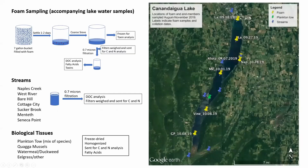You can see on the map over here, the yellow pins are where we collected foam. Some of these were shoreline samples, some were mid-lake samples. Lasher LA 927 was the one that Stella and Lindsay and I went out with Marty Lasher to collect. We tried to get some at the southern end, we tried to get some at the northern end, and we got pretty good coverage. These blue pins are where we collected stream samples. Stella and I drove around the lake and collected a bunch of stream samples. We also collected biological tissues. We did a plankton tow, we went out and collected quagga mussels, and then we collected these macroalgae samples as well.